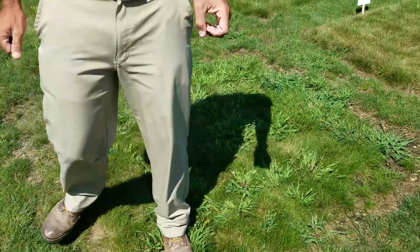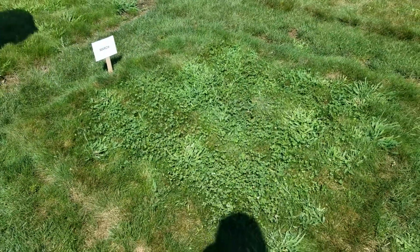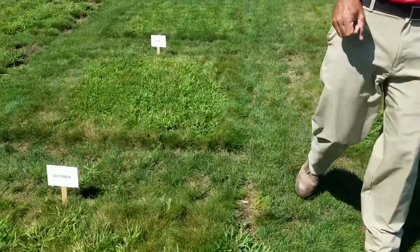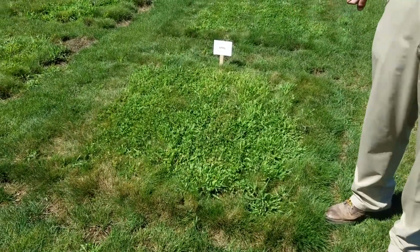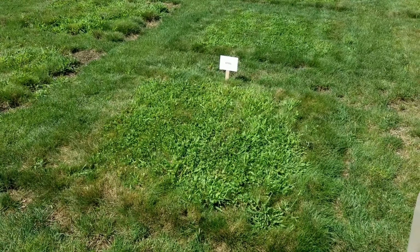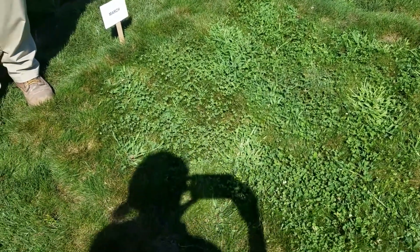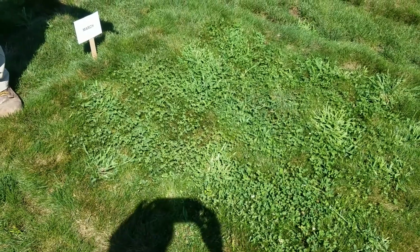Let's take a look at the spring seedings. This is from March 2019. This is from April 2019. Cooler soil temperatures and cooler air temperatures in April and March resulted in slower germination, slower development of the turf canopy, and slower formation of turf cover, prolonging bare soil. The longer soil is exposed, the greater opportunity for weeds to encroach, and that's what we're seeing in these plots.